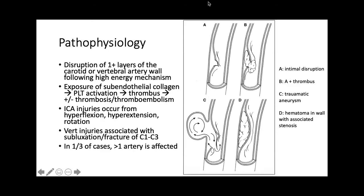So these injuries occur with disruption of at least one layer of the carotid or vertebral artery following a high injury mechanism. And again, think like a high energy MVC or a direct blow to the neck, but something that can generate this kind of disruption. Subendothelial collagen is exposed, you get activation of platelets and then thrombus formation with or without thromboembolism. And that's how these patients will end up developing neurologic symptoms. Typically a thrombus forms and then breaks off and causes a stroke. Alternatively, you can have thrombus formation to such an extent that you get actual occlusion of that artery, though that's a little bit less common.